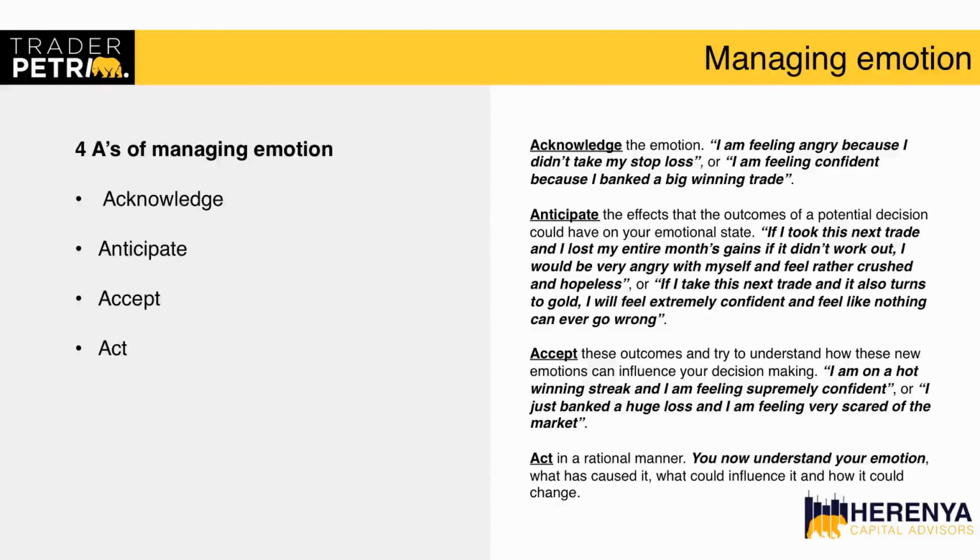Anticipate what this feeling of feeling great can do to my decision-making process. When I feel this way, I tend to trade riskier. I tend to take bigger trades. I tend to ignore stop losses. I tend to feel overconfident. So anticipate how you feel and how that's going to impact your decision making. And also anticipate how you're going to feel if some things go wrong or if things go right.